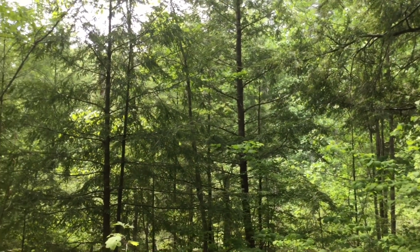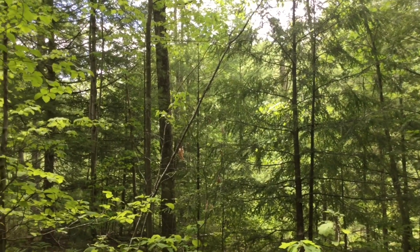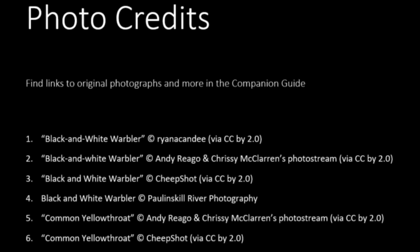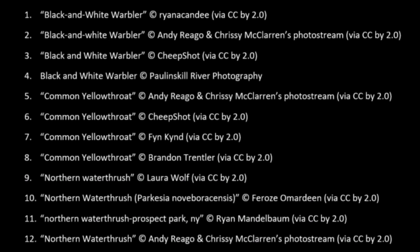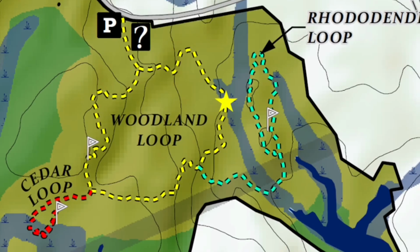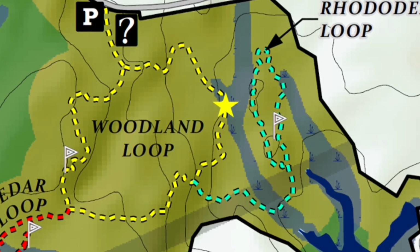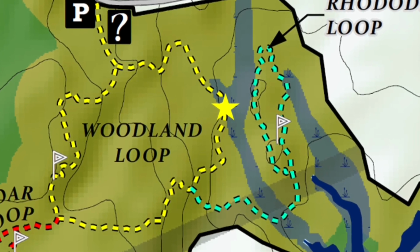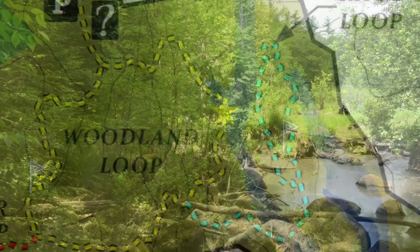Okay, everybody, we're going to keep moving and head back to the woodland loop for our final point of interest. Here we are, everyone. We've returned to the woodland loop and have arrived at our final point of interest along the trail. This location gives us a great view of one of the wetlands stemming from Millstone Brook.